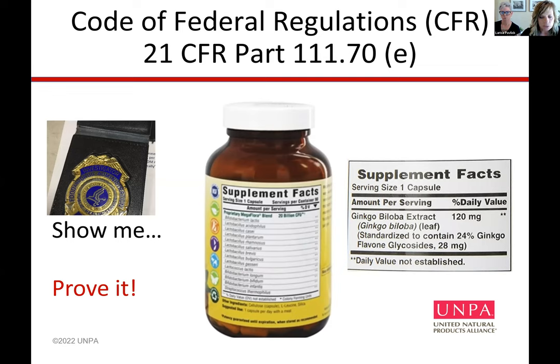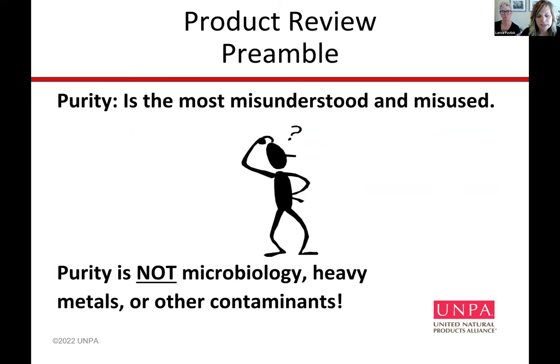A simpler version would be over there on the ginkgo biloba, where we're looking at ginkgo biloba leaf. We're going to verify those. We're going to look at the standardized extract having 24% ginkgo flavone glycosides. And this supplement facts panel also calls out the amount of the glycosides at 28 milligrams. So as a former investigator, I would have verified each and every statement on that supplement facts panel. My soapbox is purity.